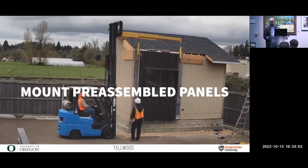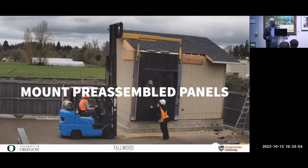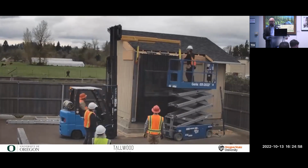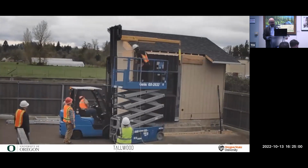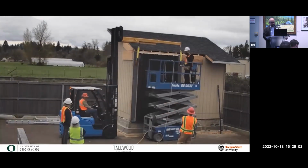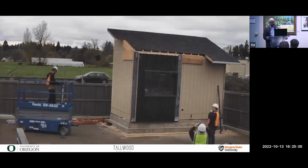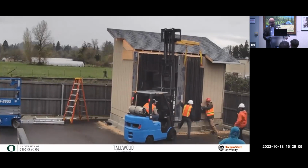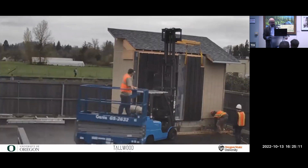We start with the window panel first to make sure that the rough opening aligns with our window, and then we're using a 1/4 inch tolerance between these panels as we bring the others out. So this is not the shear panel, this is our window panel, and we fasten it at the edges in these zones that we leave exposed. And I think it's raining here.